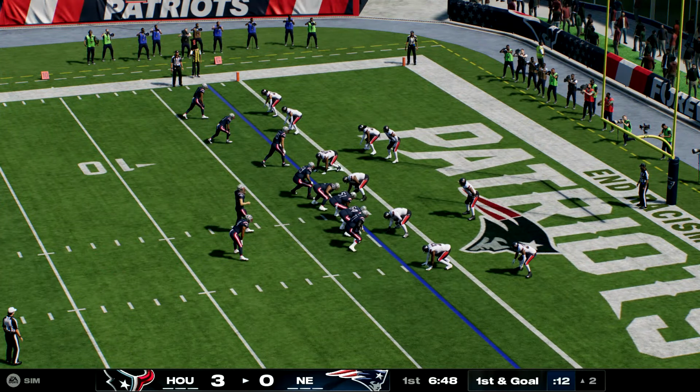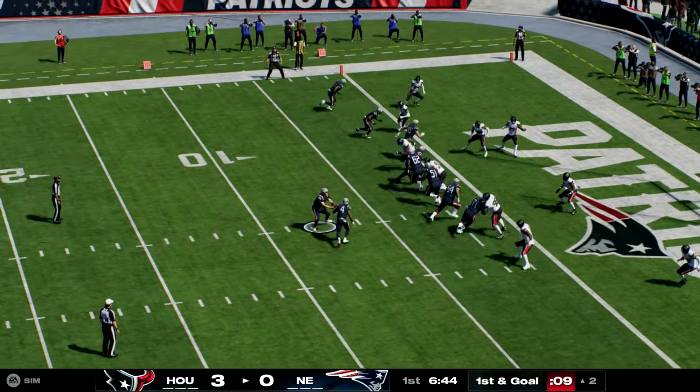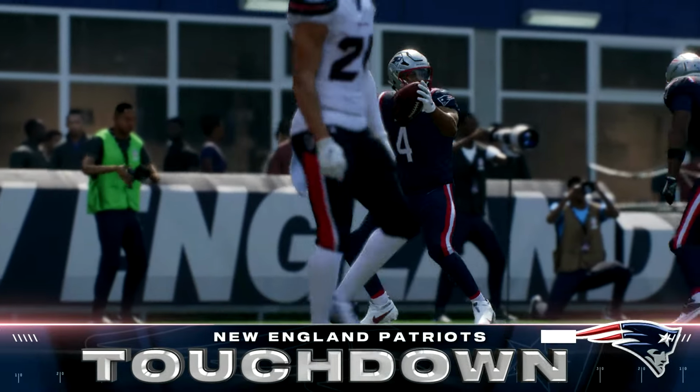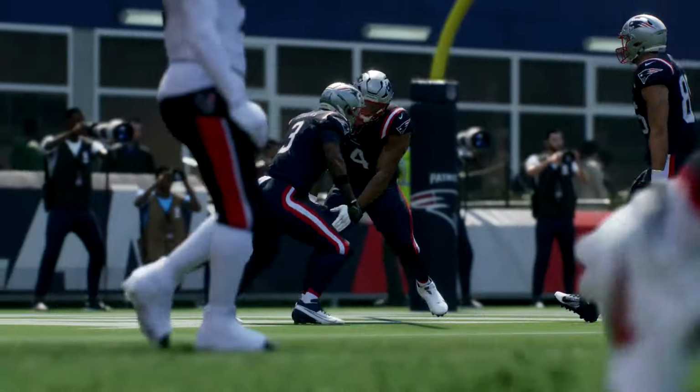This opening drive, it has been a work of art. Now, can they put the finishing touches on? It's 1st and goal. And he will fight his way to the end zone. Antonio Gibson. Touchdown, Patriots.